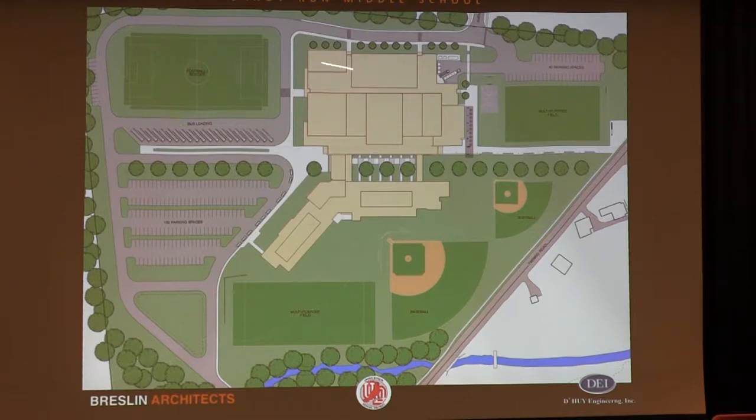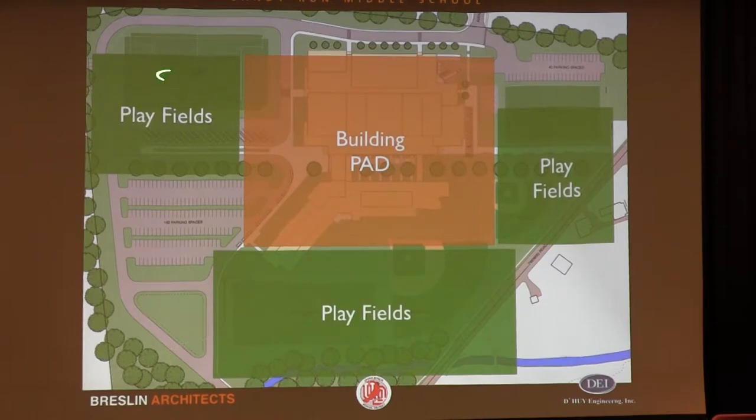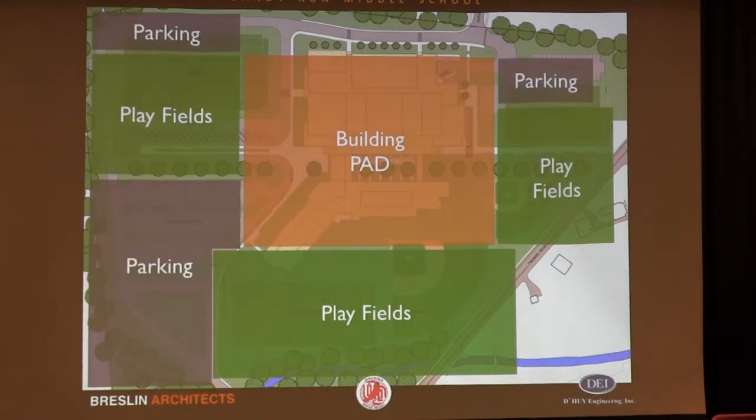Okay, but the idea was, since this is out of the flood zone, this could be a synthetic field. And that obviously would hold up much better to wear and tear on the grass. Next slide. So if you go back to our diagram that we suggested before, right here is where we showed the possible building pad, the play fields, and then the park. So we kind of had it worked out according to the diagram that we started with.